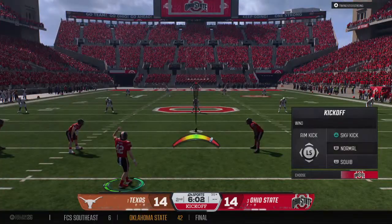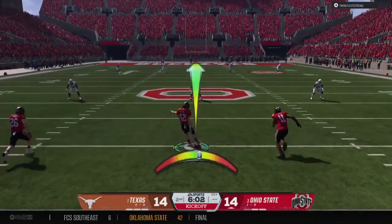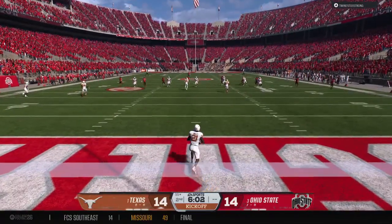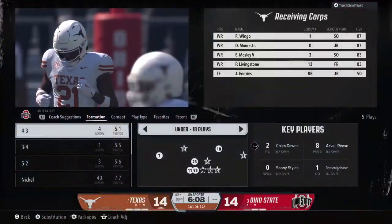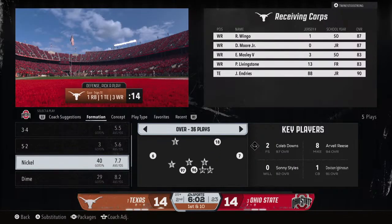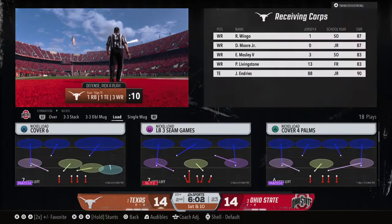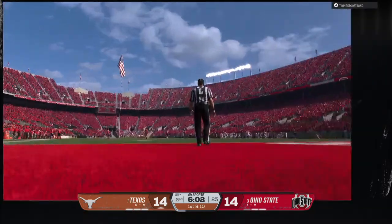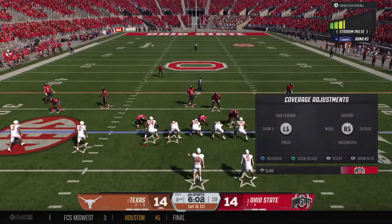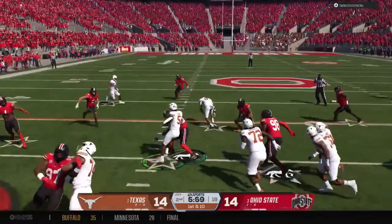Kickoff team out there. They are fired up after just scoring a touchdown. And it comes out to the 25. No return attempted there. The Longhorns offense takes the field. They have got to bounce back on this possession after giving up a pick six last time out.